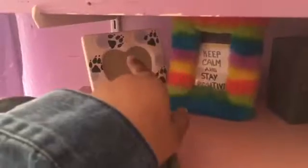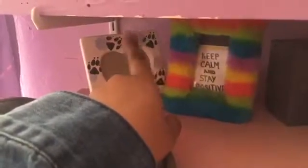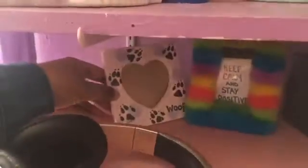Okay. Over here, I have a Five Below pair of headphones. Five Below. Do not get Five Below headphones. This makes no sense. Okay. I have Keep Calm, Stay Positive, and this little empty frame. I'm supposed to put Misty in here, but I don't have a picture that small. So.